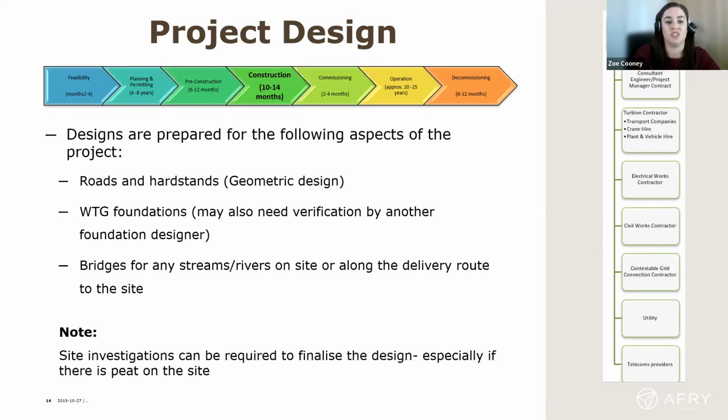The turbine foundation design can need verification by another foundation designer. That's generally a key point if the developer is getting bank finance for the project. The bank will want the foundation designed by the developer's designer to be sense checked by another competent designer, generally another company. Bridges for any streams or rivers on the site or along the delivery route, all of those designs need to be considered, and also, as I previously mentioned, the section 50 will feed into that design timeframe as well.